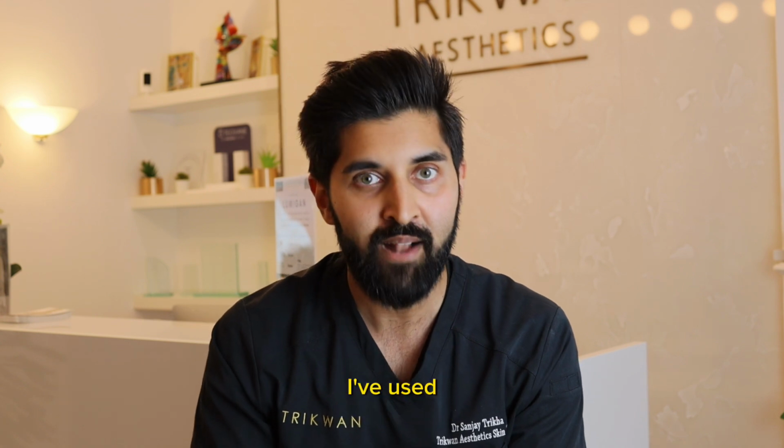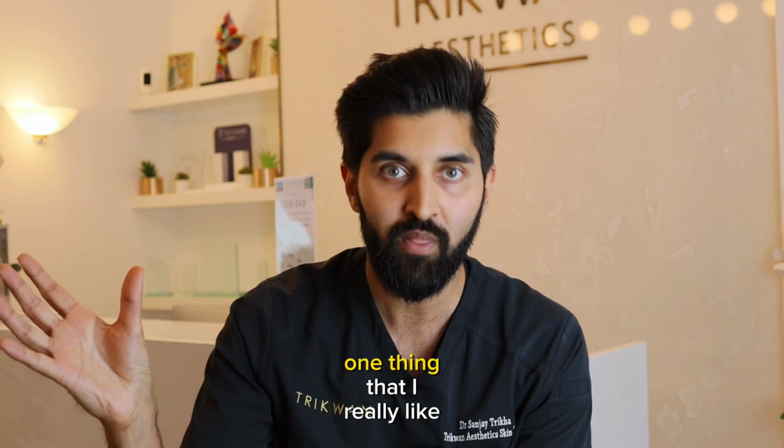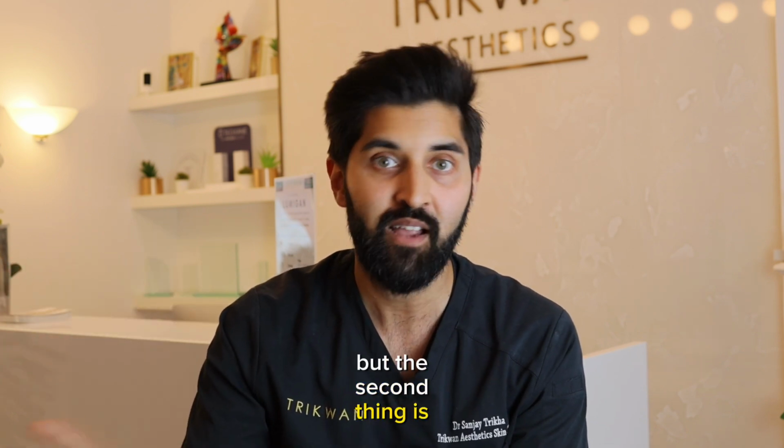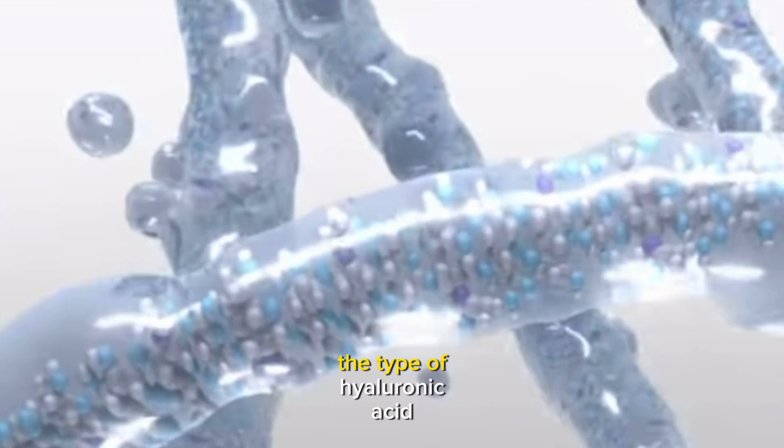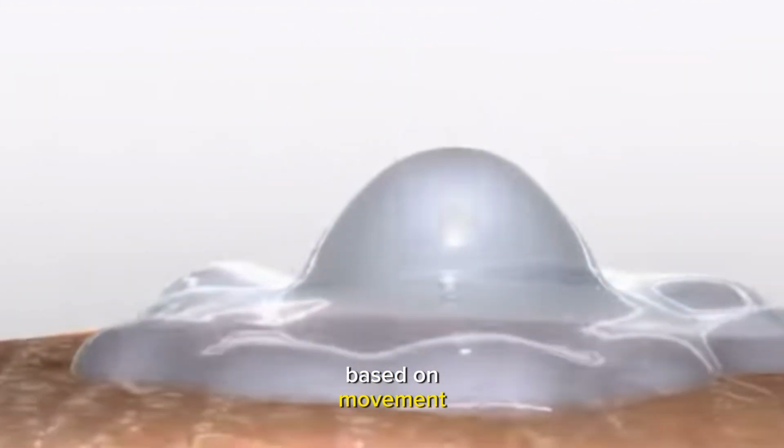I mean, with other brands that I've used, in my own experience, it didn't last quite as long. So that's going to be one thing that I really like about Teoxane. But the second thing is the type of hyaluronic acid they use, resilient hyaluronic acid. The chemistry is all based on movement.